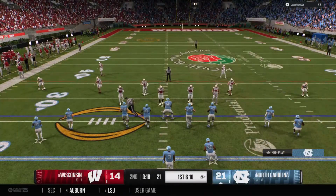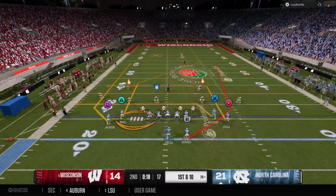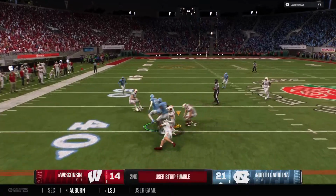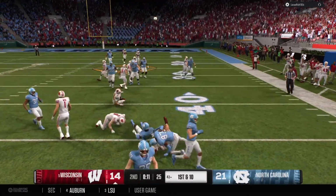Here comes the first play of the drive. Can they do something in the final 30 seconds of the half? Here comes a first down pass attempt. It's a quick grab. It's a fumble. The defense recovers the fumble.